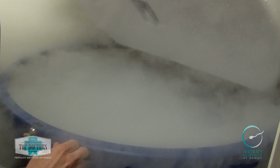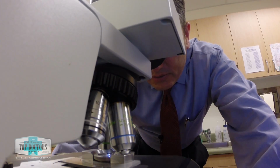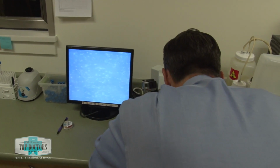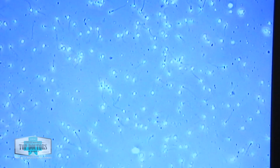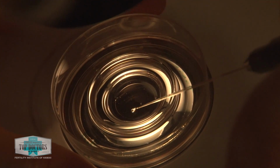What we're going to see today is a semen analysis where we are looking at the sperm to determine if the sperm is of adequate quality and sufficient quantity to allow fertilization to occur either inside the fallopian tube or in our laboratory if we're doing IVF or in vitro fertilization.